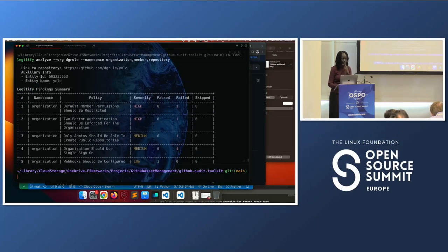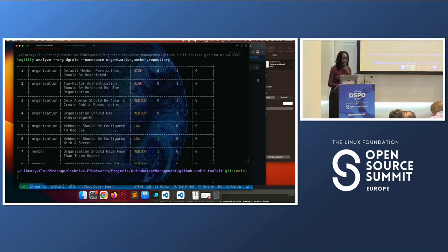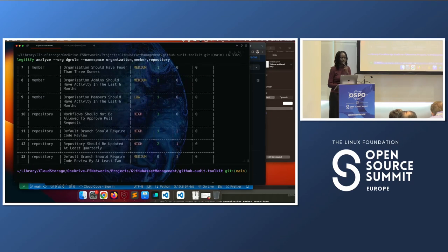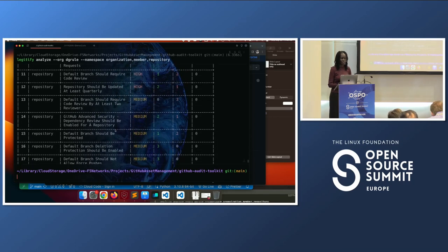For example, the default member permission should be restricted. I showed you in the beginning that members can do just about anything, so this gives you a hint of what you should be doing. And if you go to the guide, it's going to say exactly what you should be thinking about doing and where you should go on GitHub or in GitLab to do that as well. It says two-factor authentication should be enforced, and severity high, so you want to take care of the highs and the mediums. A lot of really good, useful information. Legitify can also run Scorecard if you give it a certain flag, but a lot of these things overlap with what Scorecard is also checking.